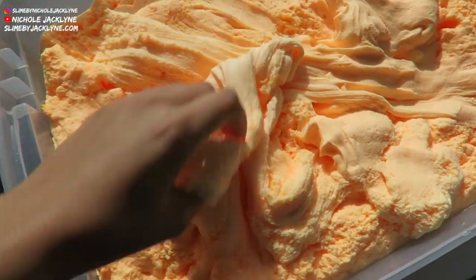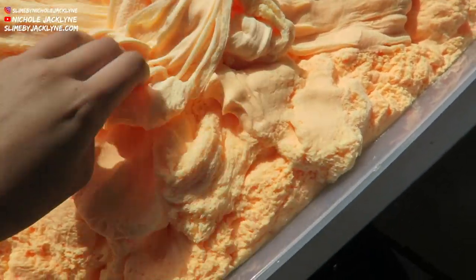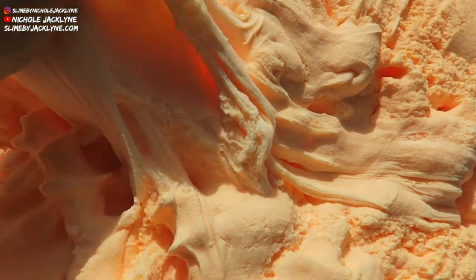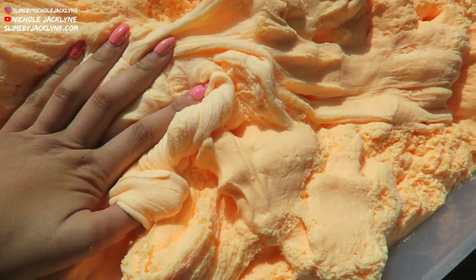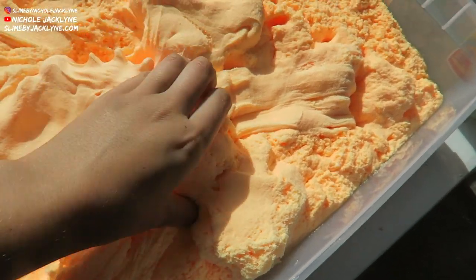It is literally so nice. I love how it's super soft, like thick, but it's also very drizzly, which is a nice cloud slime texture. Love the orange sherbet scent so much.